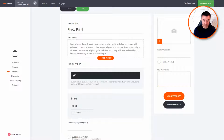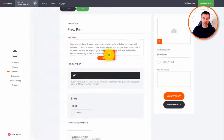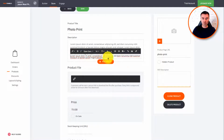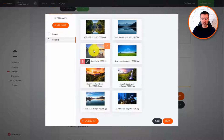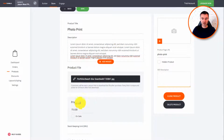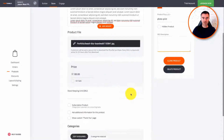But let's go for a digital product that we're selling here, and let's just put that, photo print. You can add a full description of your product there using the same page builder here. So if you want another image in there, or some more text, whatever you want to do there. And then you can send a link to that particular image. Let's say this one here. This is an image that they're going to purchase. This is the product. We're going to say that we want this priced at, say, $100.